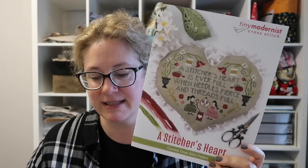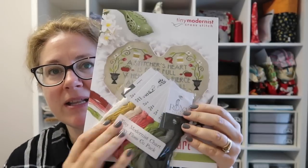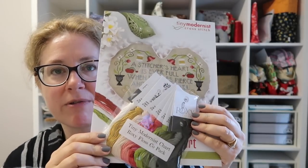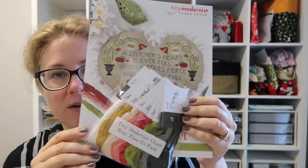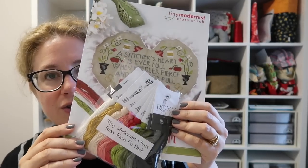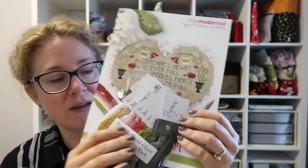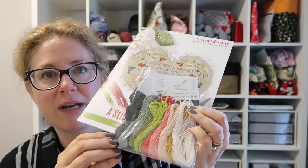And I have had this chart and floss pack on my desk since July 1st. I've been dreaming about it since Stitch North, but on July 1st when we released it, because of course we showed it on a podcast, on a floss tube. And those colors are so good. Colors are so beautiful. They're so pretty.